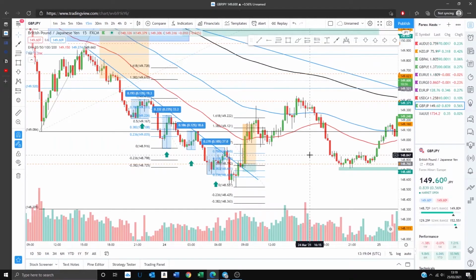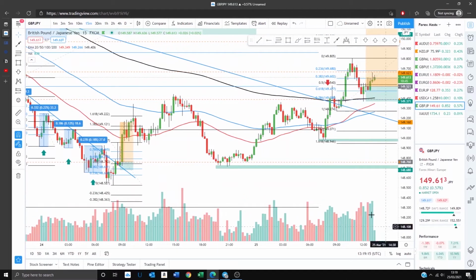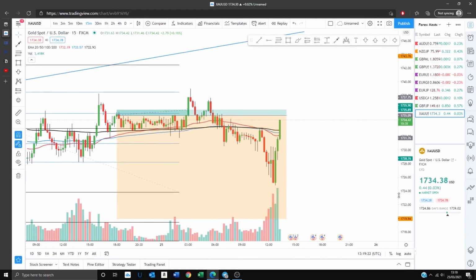So that was an 8 pip trade, and that was a 1 to 5 actually. I didn't take it off at 1 to 5, I'm not going to lie. It was probably 1 to 2.5 I took it off because it wasn't my usual strategy. It was more of a test in the water. So yeah, that's pretty much it for my charts right this second.